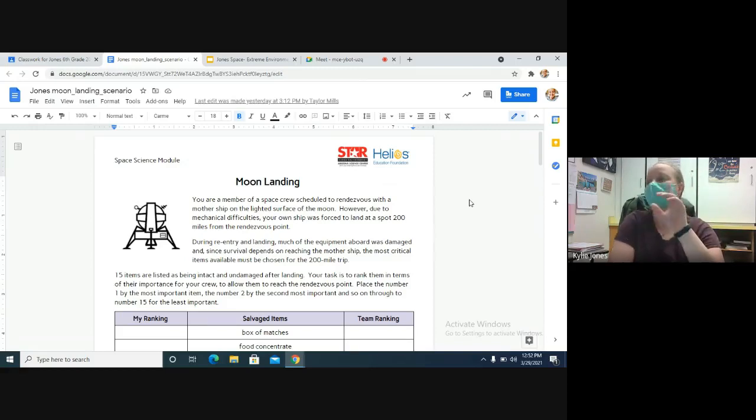Now, I will say, unless you've already done it, try not to scroll down and look at anything below, because it gives NASA's ideas, and I want you to do this without thinking about what NASA would do first, okay? Oh, well, too late. So try to do it without scrolling down and seeing what NASA would do.